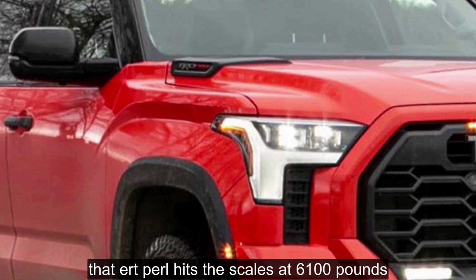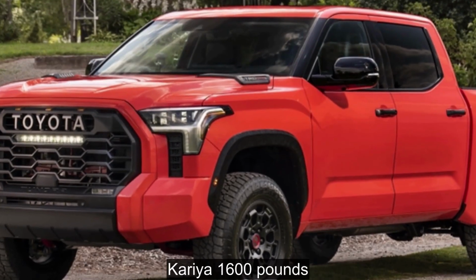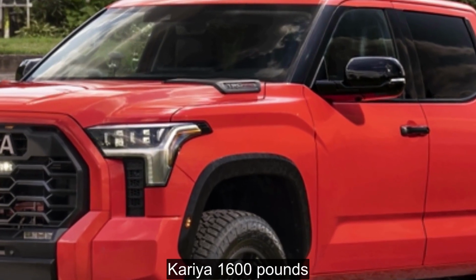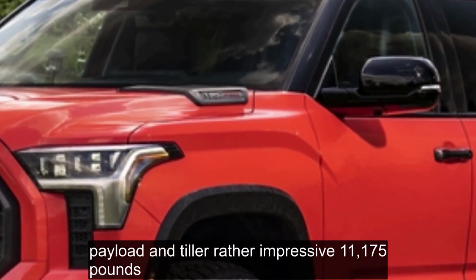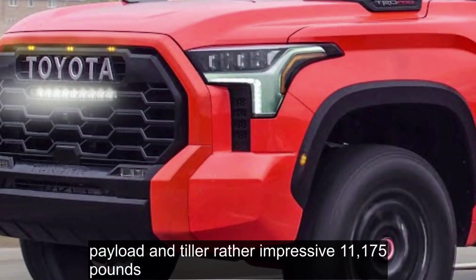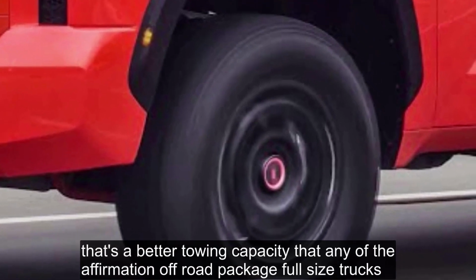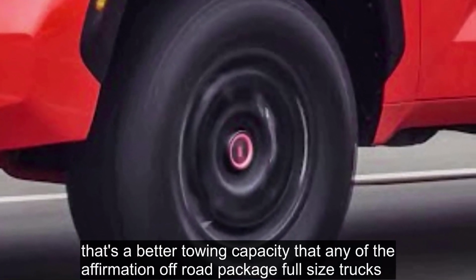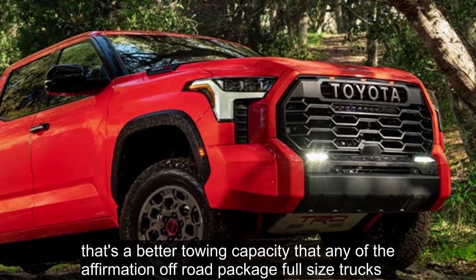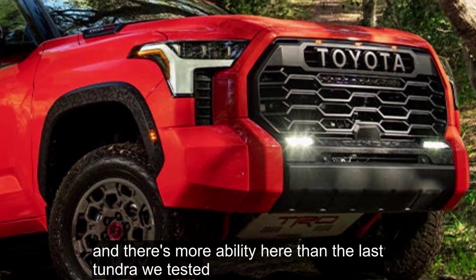The TRD Pro hits the scales at 6,100 pounds, carries a 1,600 pound payload, and tows a rather impressive 11,175 pound trailer. That's a better towing capacity than any of the aforementioned off-road package full-size trucks. And there's more ability here than the last Tundra we tested.